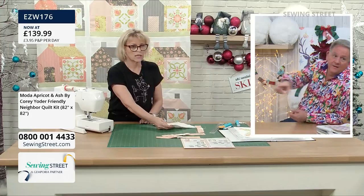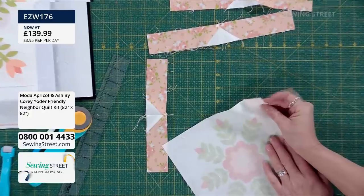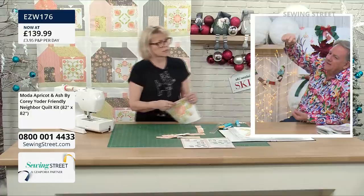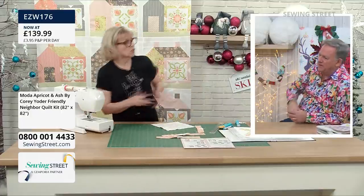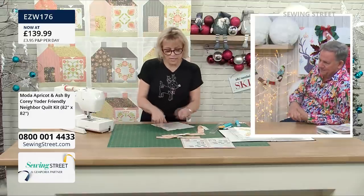But that is what you're left with. That's what you're left with when you've cut the thread from the thread cutter. So what Carol's asking is, does it just go into the machine? It just disappears. It looks like it's not there, but it's there. And that's what it leaves when you do that.